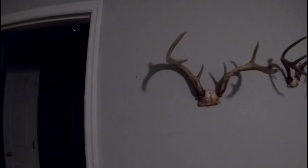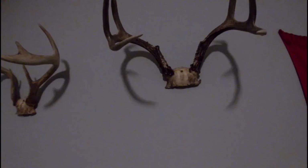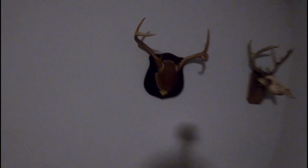And in my game room, we have a few smaller bucks. These were my wife's grandpa's deer, and he just gave them to us. And here's my first matching set of sheds that I found. It actually came off a deer my wife let go a week before she shot her big 8. Got a doe skull right there. Signed picture of Herschel Walker. And over here you got one of my wife's bucks.